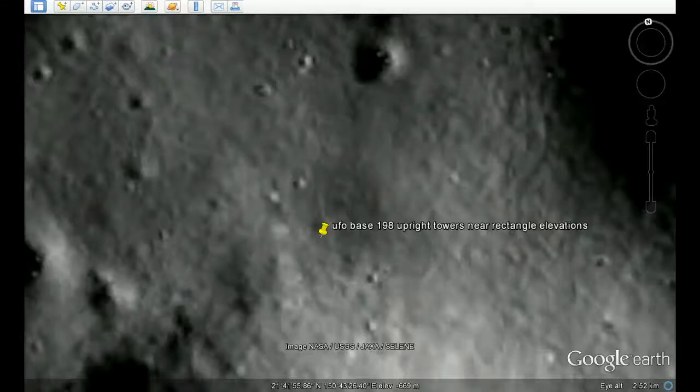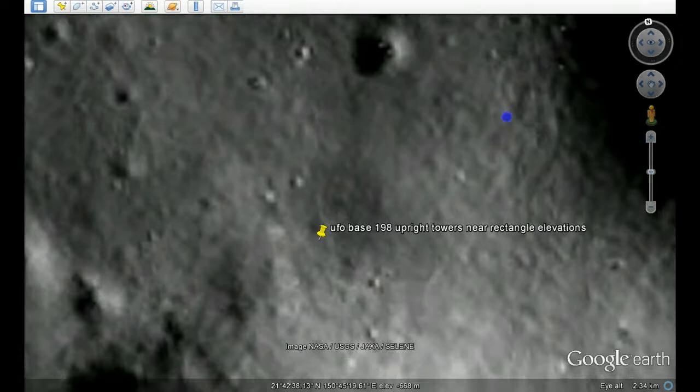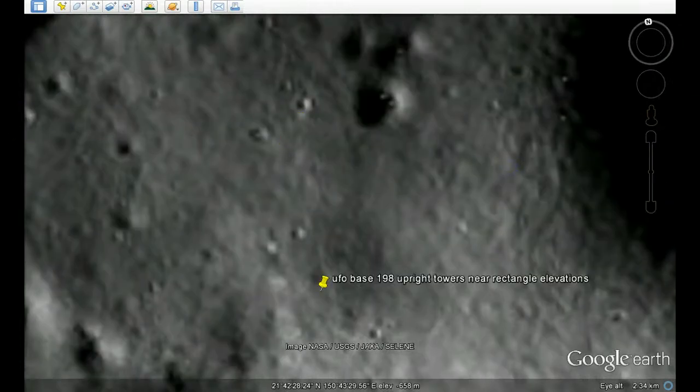This is video number 8, crater system mare moscoviense. Again, we'll zoom in on all the numerous structures that are visible.